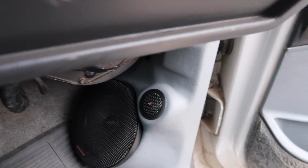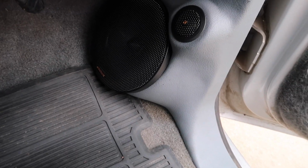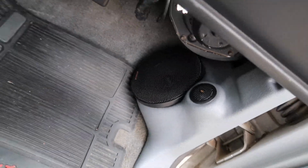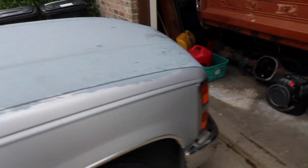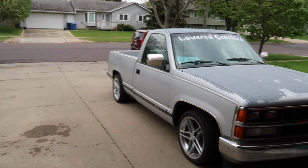And then for the kick panels, as you guys saw in the last video, I put these kick panels in with some speakers, but I had forgotten the wiring. I do finally have the wiring now, so we'll try to get those wired up and find somewhere underneath the seat or behind the seat to mount those up. And then, yeah, we'll get into that and hopefully you guys like today's video.